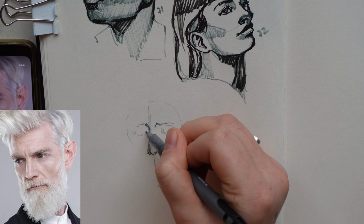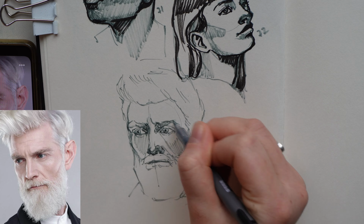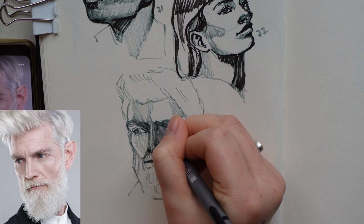I also found out that I cannot draw good ears, and most of them look quite strange, so maybe next thing I will practice will be ears and their structure.